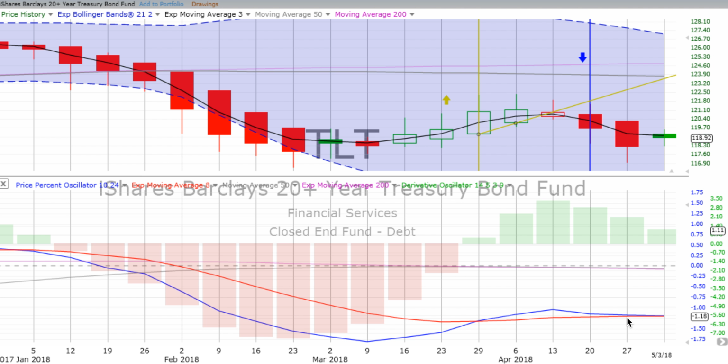That didn't happen. Don't know if we're going to have a crossover going down at the end of this week or not. We'll have to see how things end up on Friday, and if we have a weekly vertical crossover, we will let you know. Derivative oscillator still in the positive.